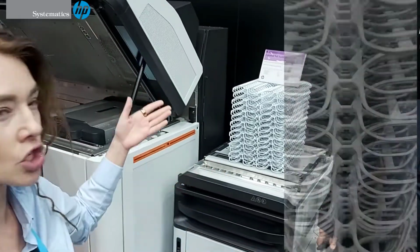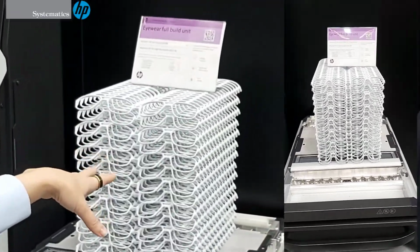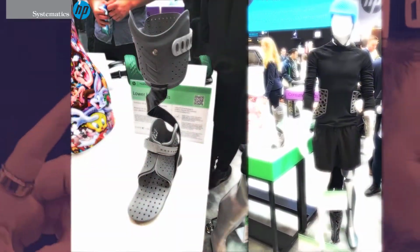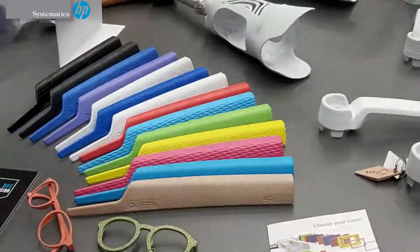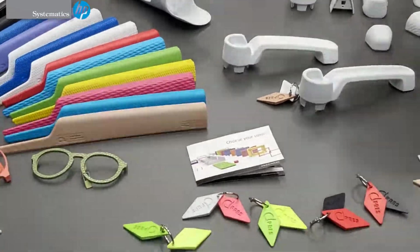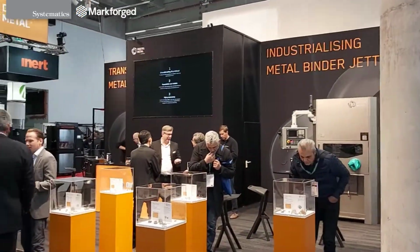Also, you can see here some parts, the productivity that we will have. This is an eyewear full bucket that we print in the solution. And just behind me also you will have some medical applications, consumer good applications, eyewear specifically. And if you can keep going, you can see in this area different post-processings that we have. Very lighter colors that now we can achieve, very vibrant colors that we can achieve. We have been working a lot with dimension, with Cypress, with IMT to prove the quality that we can have.